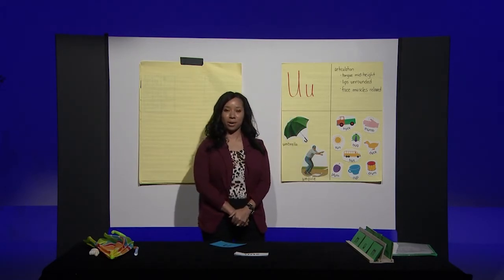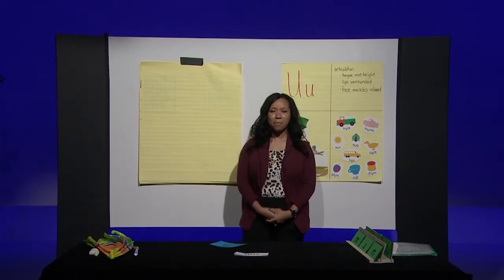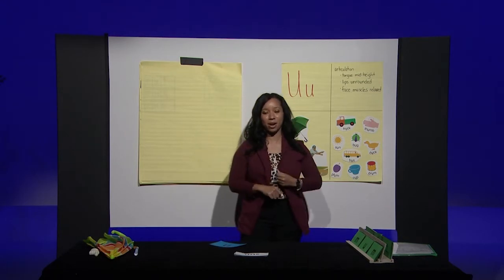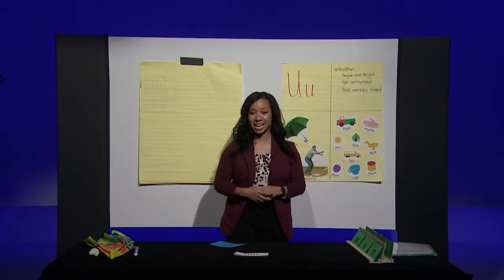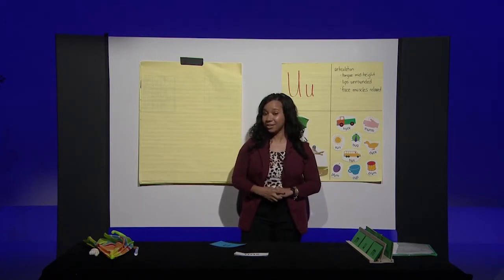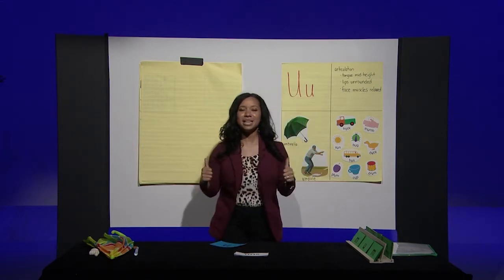Our next word, pet. Pet. Awesome job, boys and girls. You're correct. We do not hear the sound in the word pet. And our last word is fun. Fun. Do you hear the sound in the word fun? Awesome job, boys and girls.